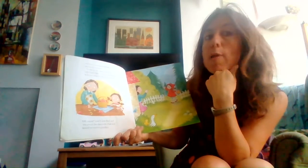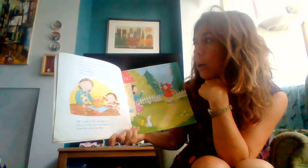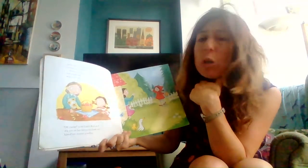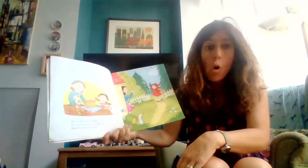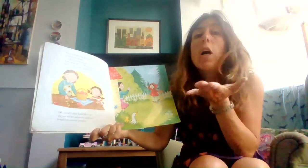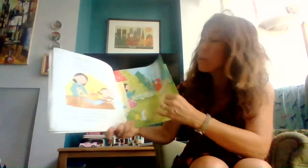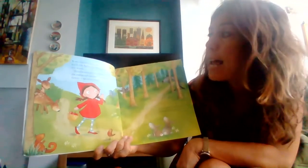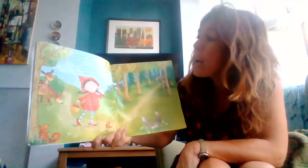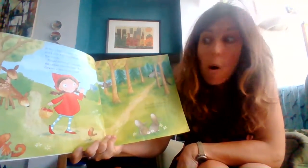Early one morning, Little Red's mother packed up a basket. I have a very special job for you, she told Little Red. Granny is feeling poorly. Will you take her some fresh fruit? Of course, cried Little Red. And she put on her favourite cloak and kissed her mum. Bye-bye. Oh, she's gone into the woods to find Granny's house. It was a bright sunny day and Little Red skipped through the woods. Good morning, she called to the rabbits and the deer. I'm bringing Granny a special surprise.